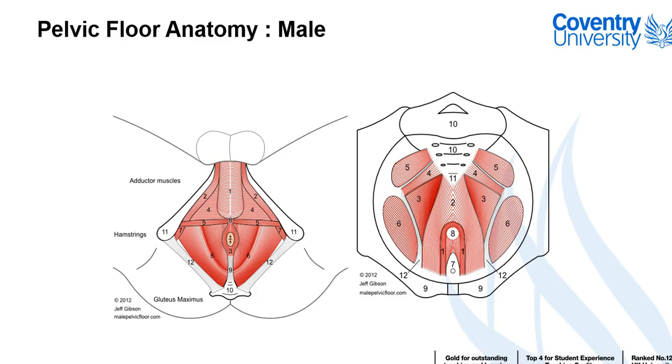But at a very basic level, the pelvic floor is a group of muscles that attaches from the back of the pubic bone to the coccyx, spans out laterally to attach to the fascia and bony structure of the pelvis, and then has special thickenings around the urethra, the rectum, and the vagina in females.